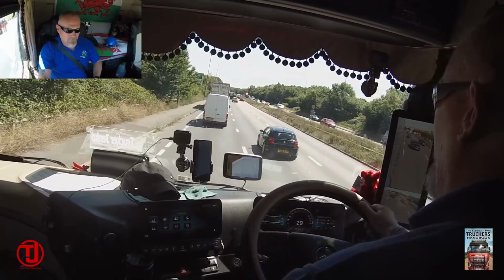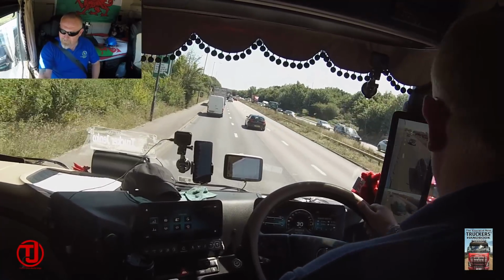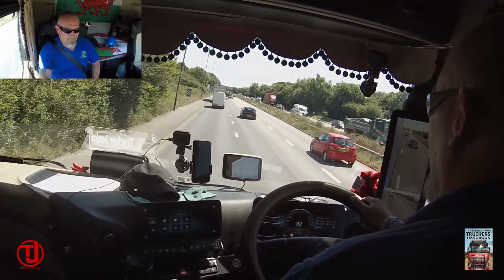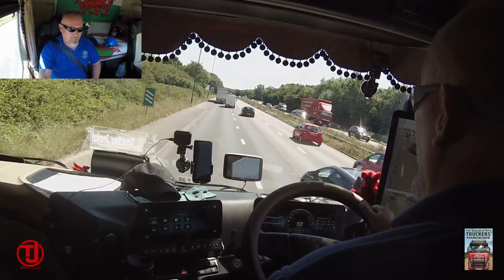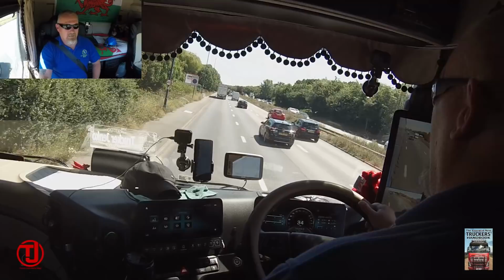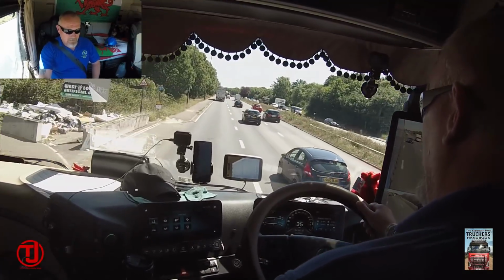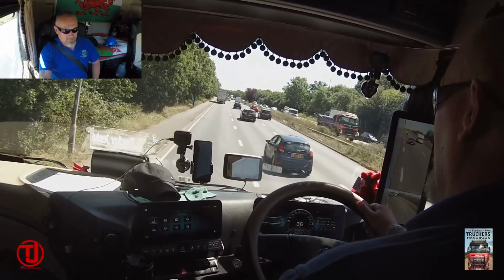So it's not central London, but it's Greater London. And seem to be coming down this way an awful lot lately. My second time down here this week. Came down this way, I think it was twice last week. Same way in.